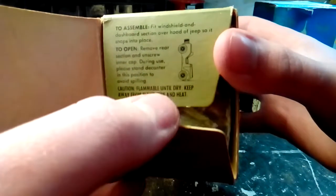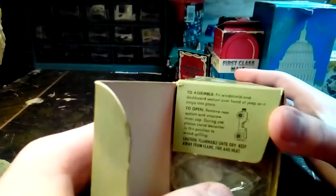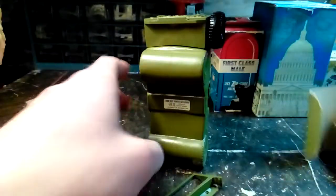There's your how to open and how to assemble it. I didn't realize that it could stand on the front end. But it does. I just saw that picture on the flap right there. Huh.